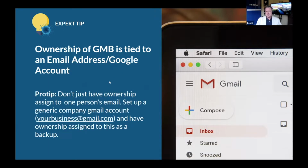So my pro tip here, because that person may leave the business, is that you set up a generic company Gmail account, something like whatever your business is at gmail.com, and have ownership assigned to that as a backup. Keep the credentials for that account on file so that anyone at any time can pick that up, have access to the Google My Business listing, and then assign ownership or management rights to individual staff members who are looking after it for you.